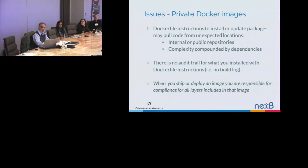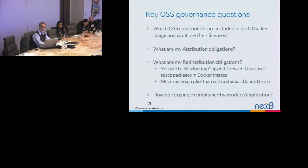Again, your obligations apply whenever you ship or deploy. One of the things you should always be thinking about is, if I'm responsible for this, it's one thing if I'm going to use something publicly posted like an Ubuntu image from Docker Hub. On the other hand, if I'm getting something from a supplier, I want them to do their part, right? I don't want to inherit whatever obligations they didn't think about. That's still very new, but there are people shipping products on Docker, so that would be something to think about. So the questions at this point are probably a little obvious, but it's what's in here. Understanding exactly what components you have is not trivial.